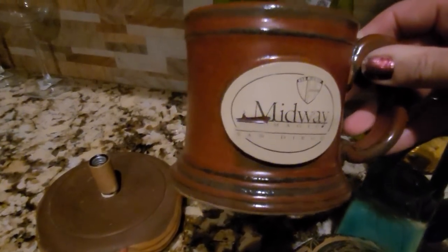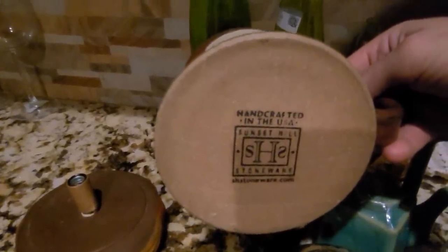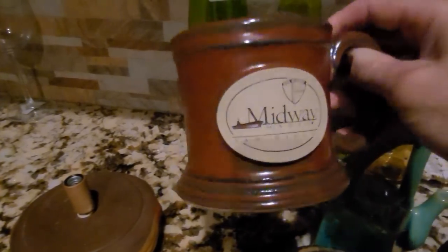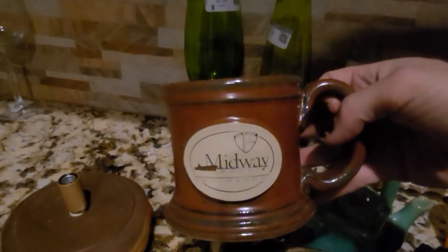This is the gorgeous mug my mum found. It says Midway Magic San Diego. There is a picture of a ship there. It's absolutely lovely. Handcrafted in the USA, Sunset Hill stoneware. Really nice pottery piece. I paid 69 cents for it, and I am going to ask $20.